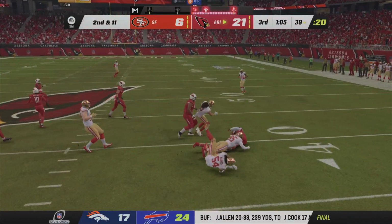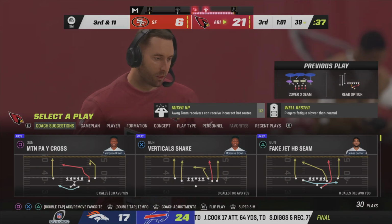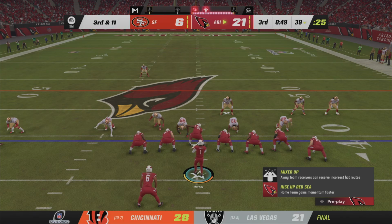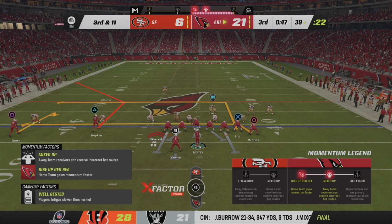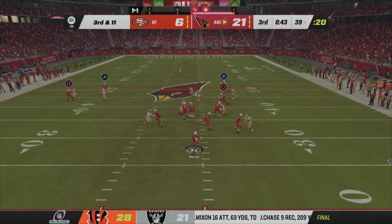They'll go option to the short side. Call it no gain on the keeper, and it's going to bring up a 3rd down. Backed up here, a tough spot, needing 11 yards to pick up the first. To throw, it's Murray.